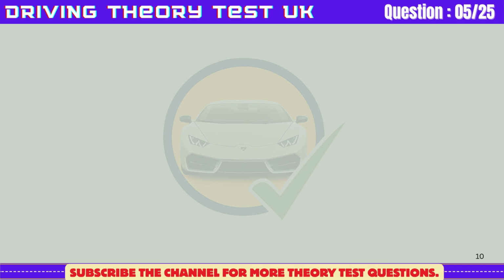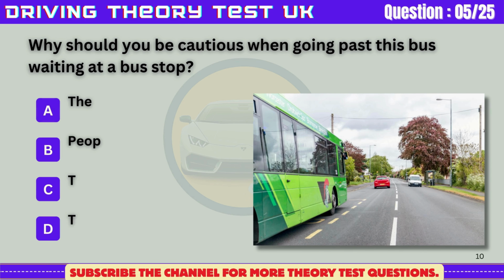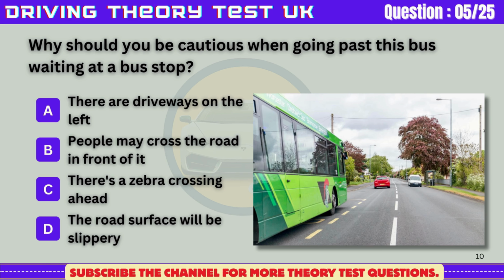Question 5. Why should you be cautious when going past this bus waiting at a bus stop? A. There are driveways on the left. B. People may cross the road in front of it. C. There's a zebra crossing ahead. D. The road surface will be slippery.